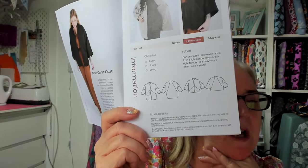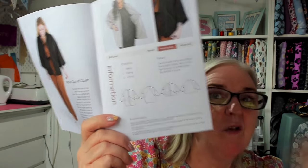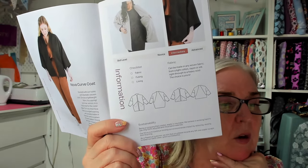I do fancy making the jacket version of it, so I may do that in some fabric and just see what the fit's like. Obviously I've got one from last year that I can try on. In terms of the instructions, it's probably just me, but I found it easier to follow somebody's vlog. It was a two-part vlog and I basically did it from there, because when I cut it out I was like, how on earth does this go together?